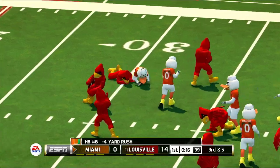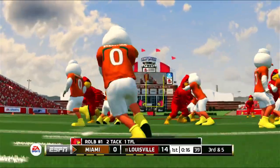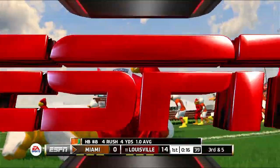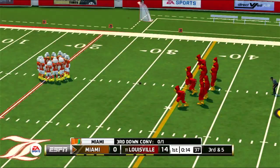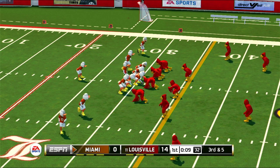They'll bring him down around the 30-yard line. Just nowhere for the ball carrier to go as the linebacker met him in the backfield. Boy, what great play recognition by this linebacker. He saw the run was coming, and he just shot through the gap and made a great tackle.